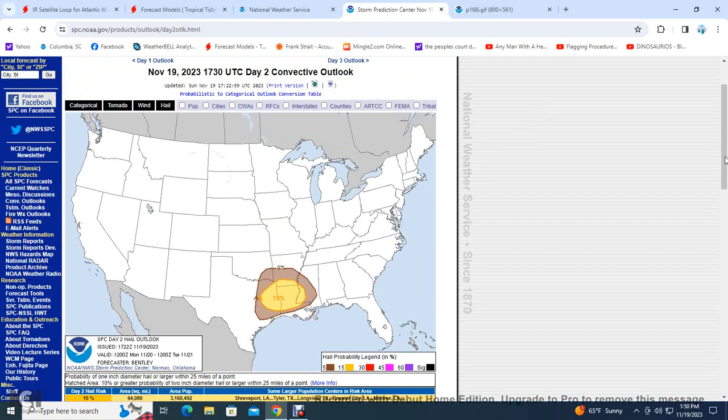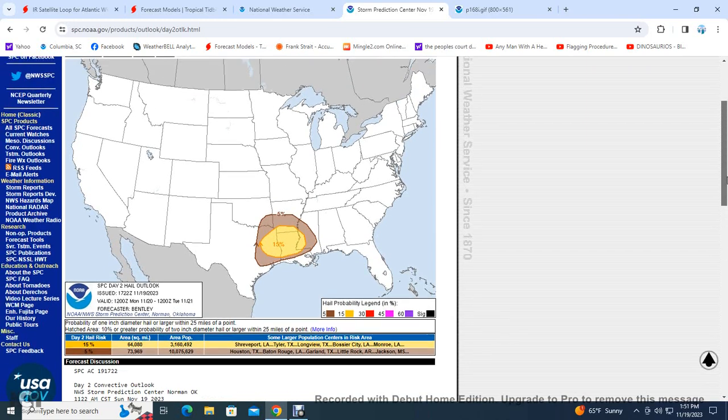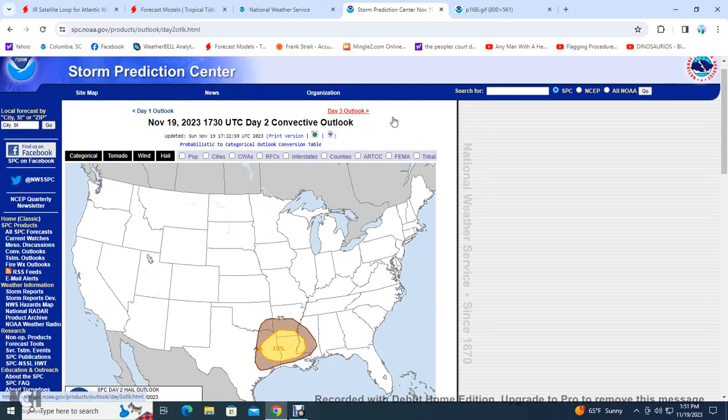Also, here's the hail probability, 5% in brown, 15% in the yellow. If you live in Shreveport, Bossier City, and Monroe, Louisiana, 15% risk for large hail. If you live in Tyler and Longview, Texas area, 15% risk area as well. If you live in Houston, Garland, Texas area, you're under a 5% risk. If you live in Baton Rouge, Louisiana, and also Little Rock, Arkansas, Jackson, Mississippi, 5% risk for large hail coming up on Monday. Monday's going to be a very bad severe weather day across the Gulf Coast. So get ready, folks, for that.